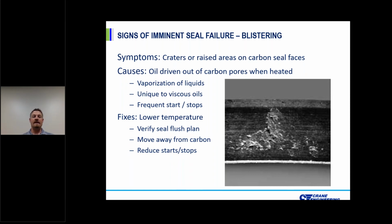True blistering is unique to viscous oil and is a phenomenon on startup where your cool viscous oil seeps into the pores of your carbon faces. Then on startup, when you start generating heat and friction, those oils are rapidly driven out of the pores, and it breaks off bits of carbon as it does. The other mode of blistering is referred to as grain pullout, and that's caused by a lack of lubrication between your seal faces and a lack of that fluid film. It's basically just a breakdown of your carbon face due to wear and contact adhesion.